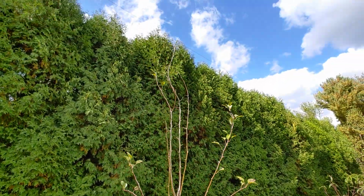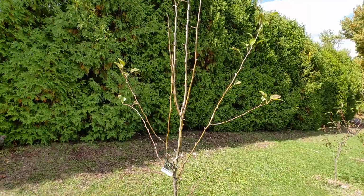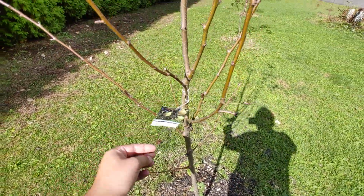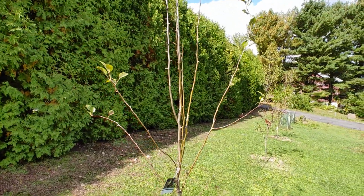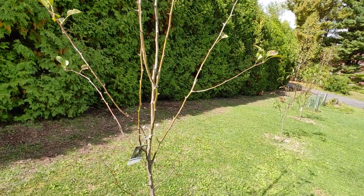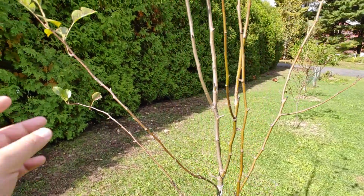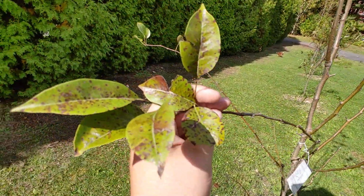This is a really tall tree. It's like 8 feet tall. It's a Bartlett pear. And all these trees, by the way, they've only been planted here for less than a year, so they're still adjusting to the soil and stuff.